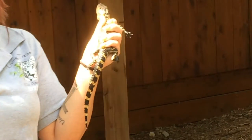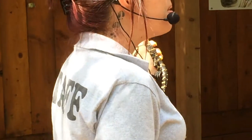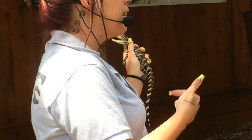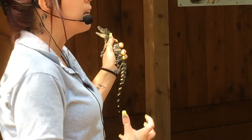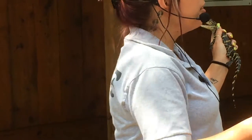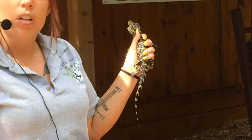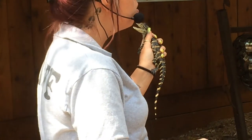Other animals. That's the word I'm looking for: meat. A lot of people say meat. But I can't go to McDonald's and buy this guy some chicken nuggets and say, here you go, because he's not going to eat it. Or he might eat it, but it's not healthy for him. Believe it or not, every reptile has to have calcium. For him to get his calcium, he actually has to eat meat with bones in it.